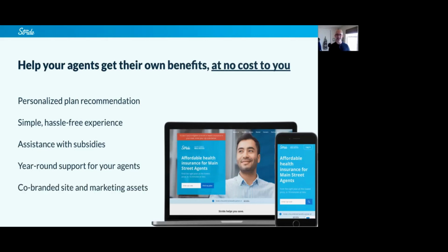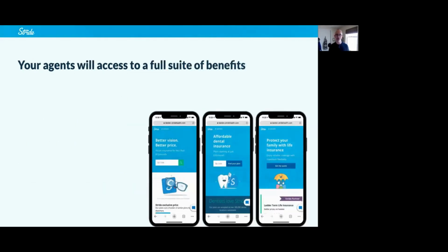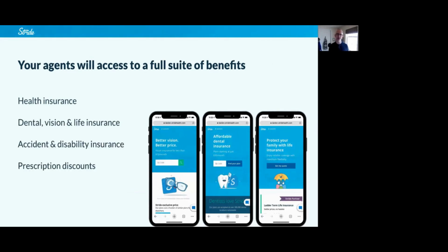And all of this is delivered in a co-branded experience that includes your branding, your terminology, your background image. We'll provide you with marketing assets to make sure you can communicate the offering to your team and help them get covered. They'll have access to a full suite of benefits, so not just health insurance, although that is really the cornerstone of the benefits program, but they'll also have access to dental and vision and life insurance, accident and disability insurance, prescription discounts, expense tracking and tax guidance, so assistance in helping them understand how much they should be setting aside to pay their taxes.